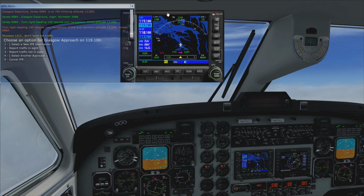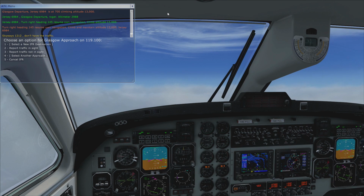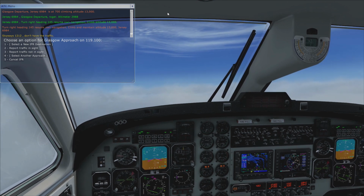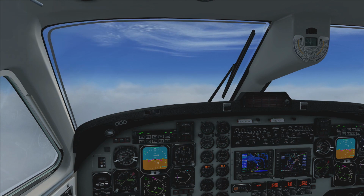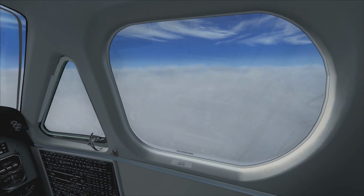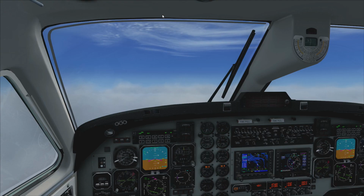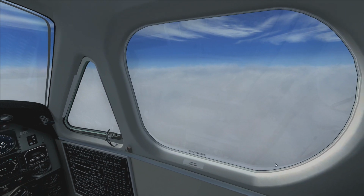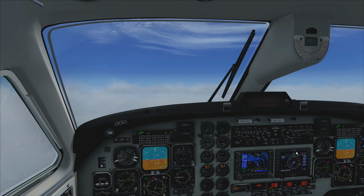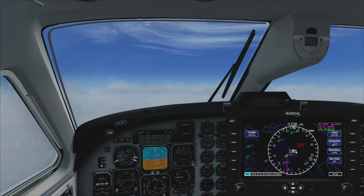Skyways 1212. Don't have the traffic. The TCAS is giving me a traffic alert, which I did not expect. It's on the right hand side. I can't see it. Yep, it's definitely indicating it's on the right hand side. Can you see it? No, it must be probably under those clouds. Yep, it's definitely flagging up.